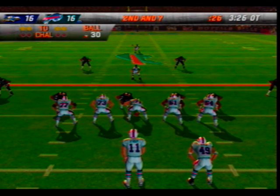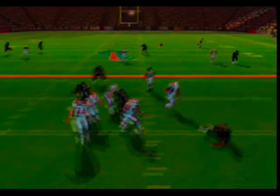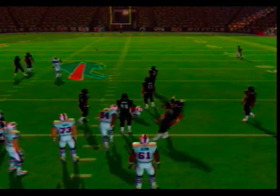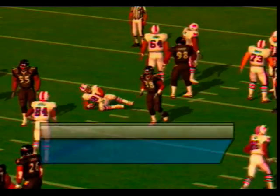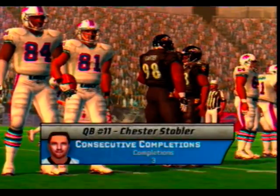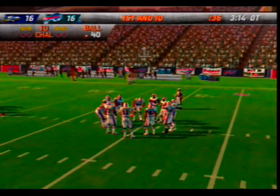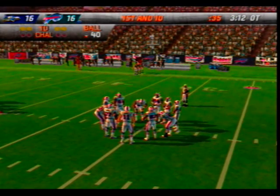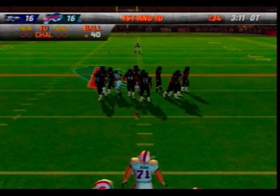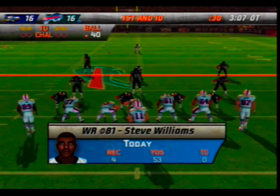They come out in a dime package. Throws it. And it's caught. The defense dropped everybody back, but he was able to find some space and make the catch for the first down. That was a good read off the line by the receiver. Recognized the coverage, made a slight adjustment to his route. The quarterback knew where he would be, made a good throw, and they converted for a first down.